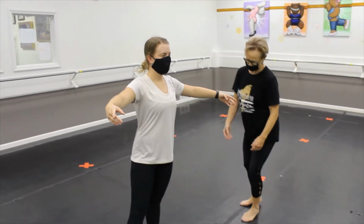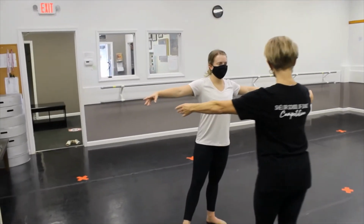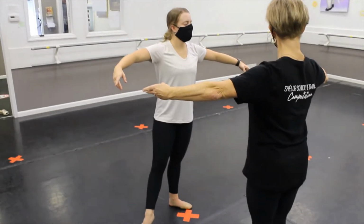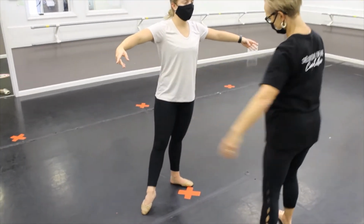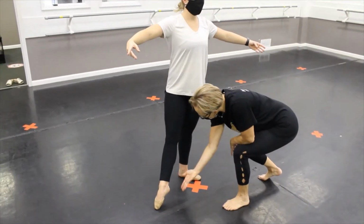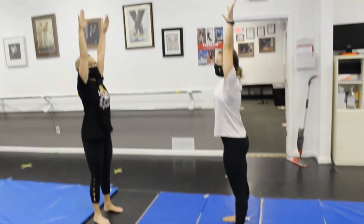For acrobatic classes, students are asked to bring their own personal yoga mat, which will be placed on top of our panel mats. We require each student to wear a treaded or gripping sock along with a required leotard and tights. 6-foot distancing and no hands-on instruction will be maintained.